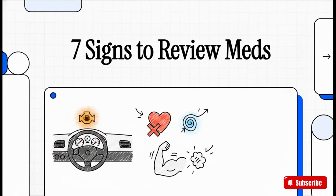Think about your car for a second. You know when you're driving and that little check engine light pops on? Well, your body actually has its own set of warning lights to tell you when your cholesterol meds might need a little tweaking. Let's jump right in.